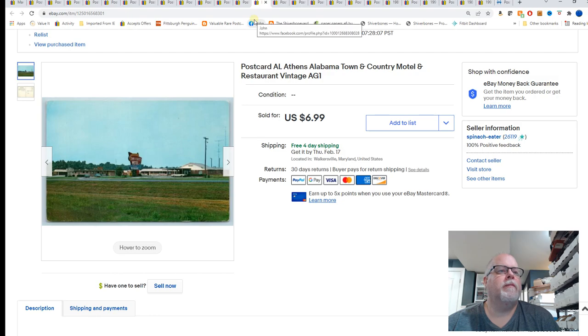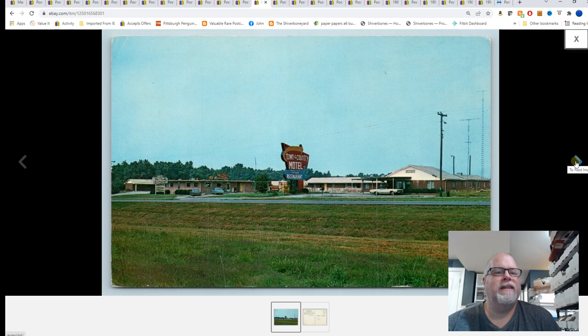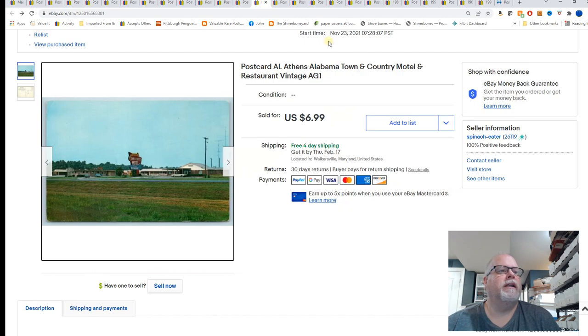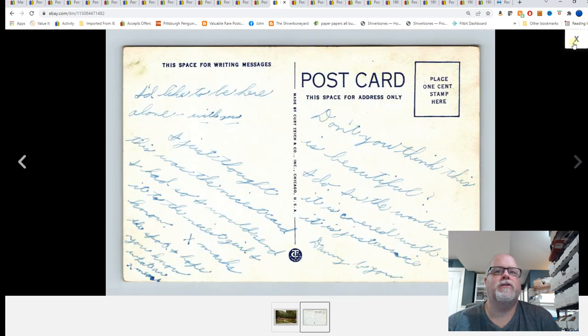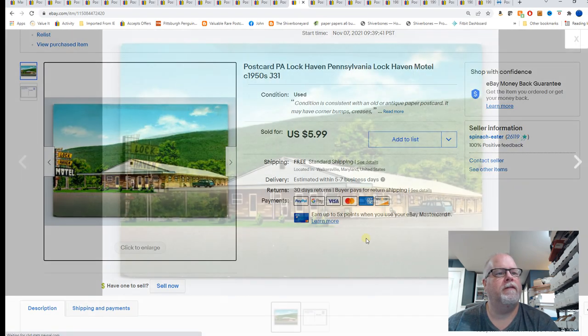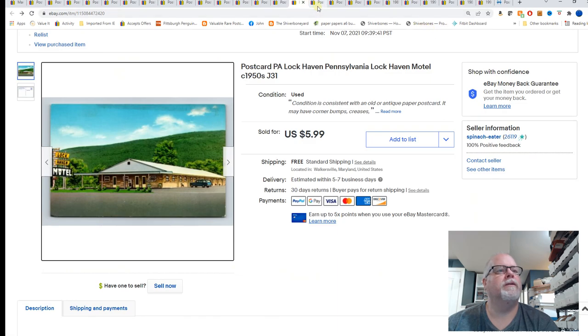This is Athens, Alabama, Town and Country Motel, restaurant vintage. Probably 1970s, early 60s, or late 60s, $6.99. This is Lock Haven, Pennsylvania, Lava House, McHalton, I don't know. So this is the channel of mispronunciations. $5.99 for that card. Same buyer got this one, Lock Haven, Pennsylvania. This is the Lock Haven Motel, and that went for $5.99 also.